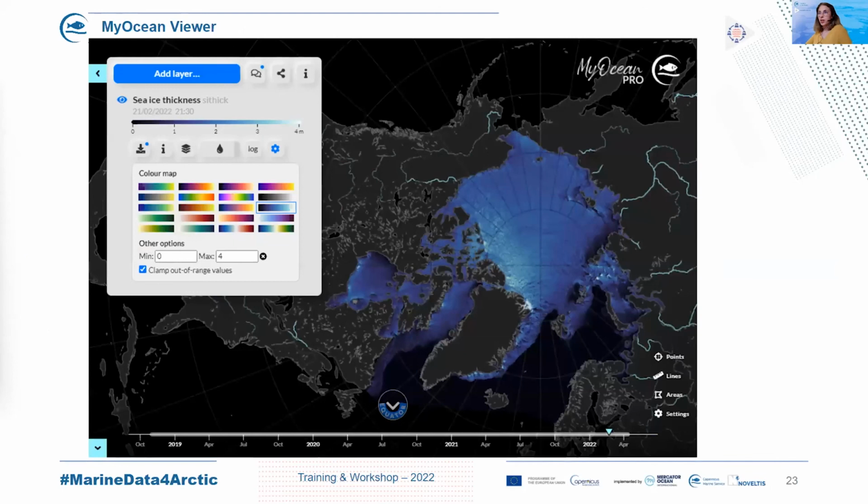You're going to have a presentation of the MyOceanViewer. It's a web page in which you can visualize the products interactively. So it's very, very useful.